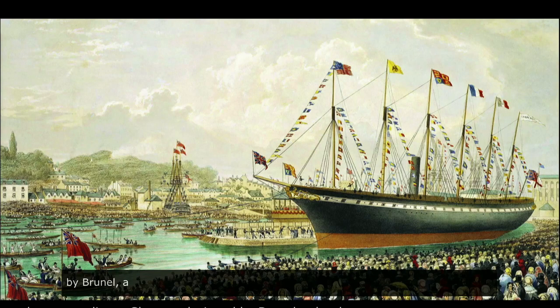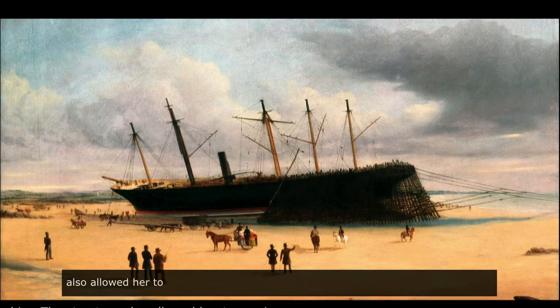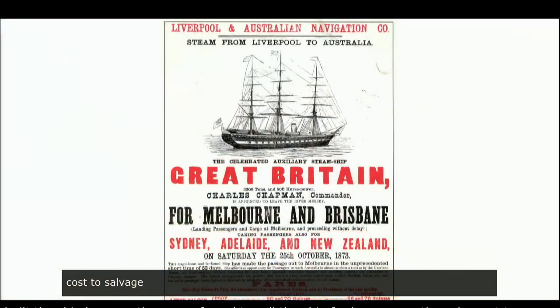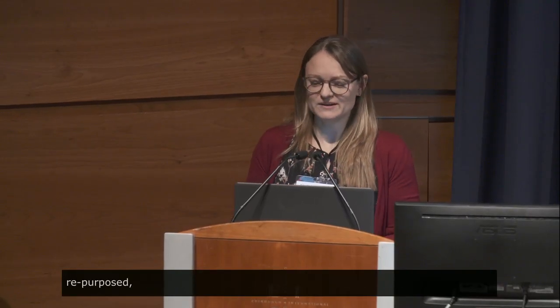But that structure allowed her to be bigger than had ever been possible before, so that's the significance of the ship. The structure also allowed her to survive being crashed and run aground on a beach right at the very beginning of her career. Now, this ordeal bankrupted the company that built the ship because they were forced to sell the ship for less money than she cost to salvage, but the ship survived. And the ship went on to become the fastest and most comfortable way to emigrate from Britain to Australia. Now, that same iron hull that I keep coming back to allowed the ship to be refitted, reconfigured, repurposed, essentially recycled. How's that for embodied carbon?